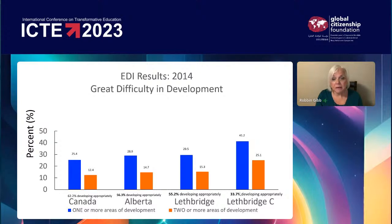So when we got the results back of the Early Development Instrument, I was alarmed. Alberta is shown here. Here, Canada, this shows how many children in Canada are having great difficulty in one area of development and great difficulty in 2 areas. So you can see that about a quarter of Canada's children are having difficulty in at least one area of that Early Development Instrument. In Alberta, our numbers were higher. So it was almost 29% with one area of development and almost 15% with 2 areas of development.